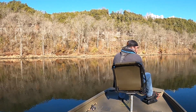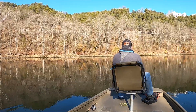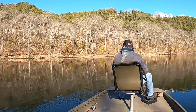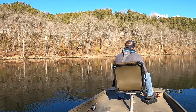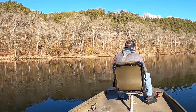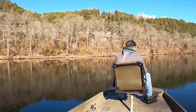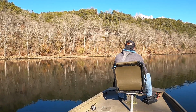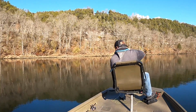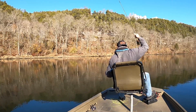So yesterday was entirely too windy for most things, and today it is just barely there at all. I'd actually prefer if it was just a touch more windy than it is right now. Probably give us a slightly better bite. Come on and get it. Better check the hook or something here, just make sure it didn't get bent on that last fish. No, I guess not.